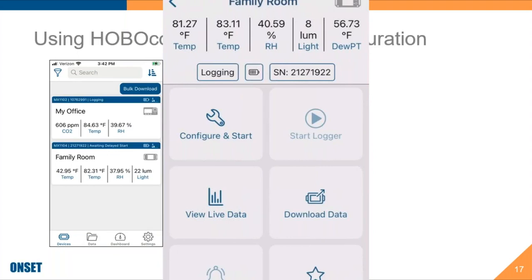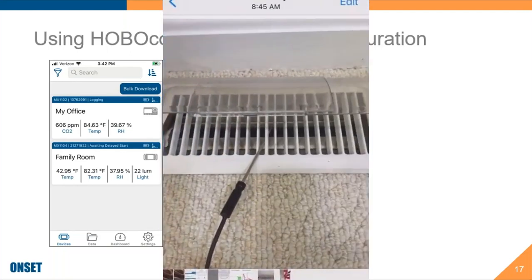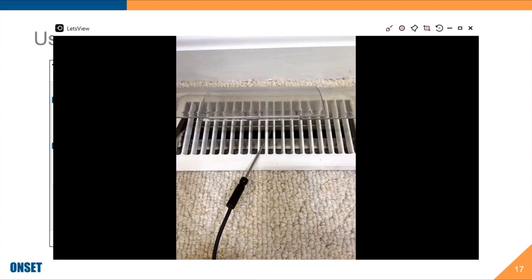So typically what you do is deploy it somewhere. And what I'm going to do is show you where I had this one deployed. In this case, I was monitoring the temperature in the room, plus I was monitoring the temperature in an air duct coming into the family room. So that's the temperature sensor I use to do that.